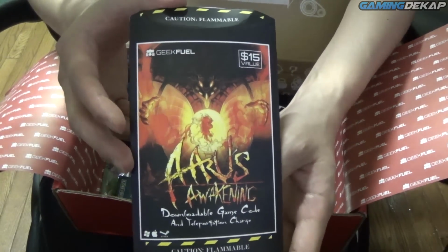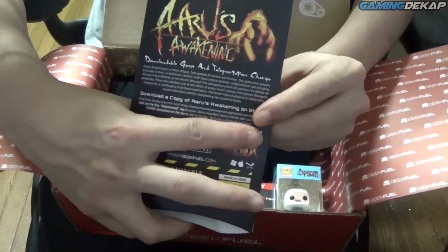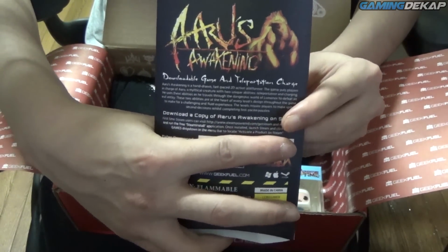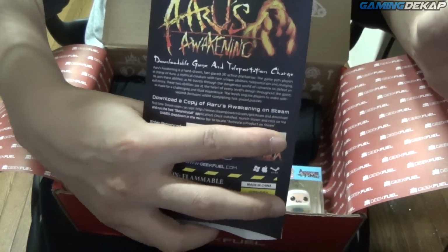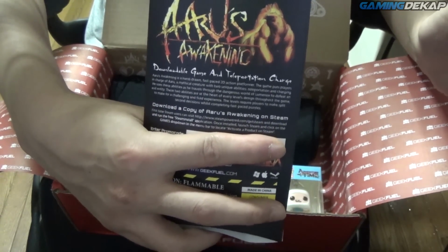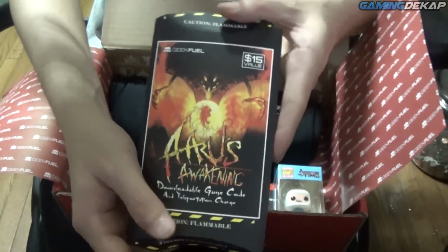So, it comes with this. And let me show you guys the back. Cover up the game code. I mean, that's not really a teleportation charge, right? It's just a little itty-bitty firecracker thing. Pretty good. But it comes with this.